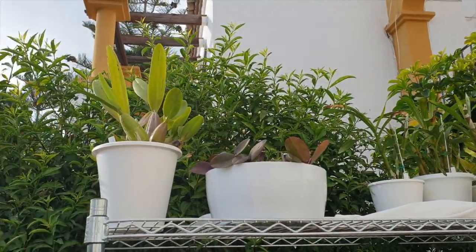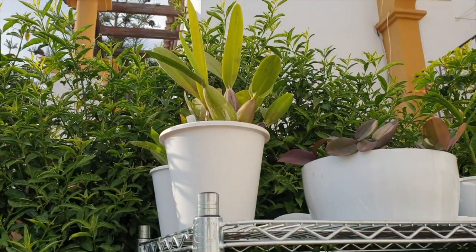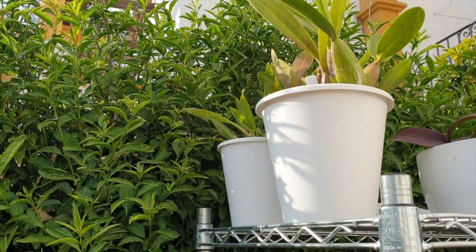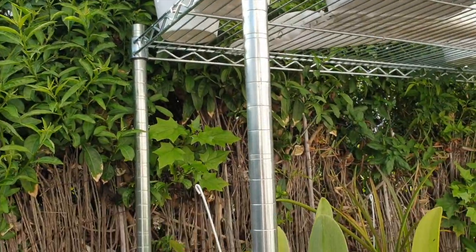Tibicinus and the Schomburgkia thomsoniana up there, they're just hanging out. Eventually, maybe we'll get some blooms, who knows? But back there, I have the Twinkle. Lots of sun, lots of airflow. She is in recovery. Then we move down one shelf.